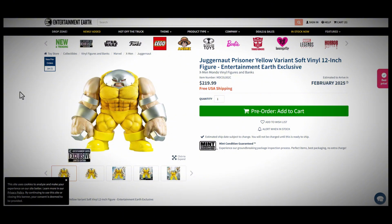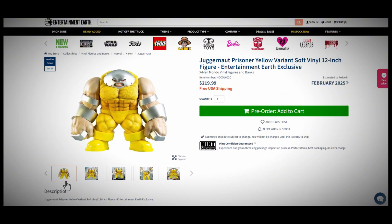Now, guys, I'm not interested in this one. I've never bought one of these soft vinyl Mondo figures, these big scale figures like this. If anybody has, let me know in the comments. Do you like them? Do you hate them? Are they worth it? It's $220. I started to get the regular color version of this when it was up on Mondo's website, and I waited too long. I didn't get it, and of course, it sold out.